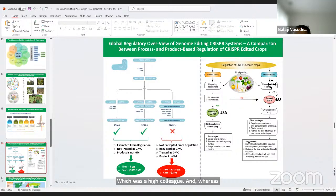In the case of process-based, the best example is the European Union, all the countries that come under the European Union, where they have still not approved gene editing. And for them, it doesn't matter whether the final product is GM or not. Even if some of the earliest steps are a GM process, it is still considered GM. So it is very, very strict and tight over there.